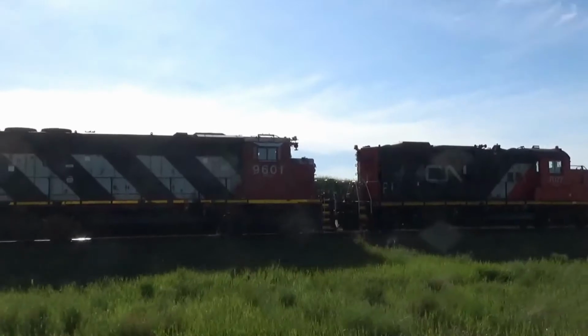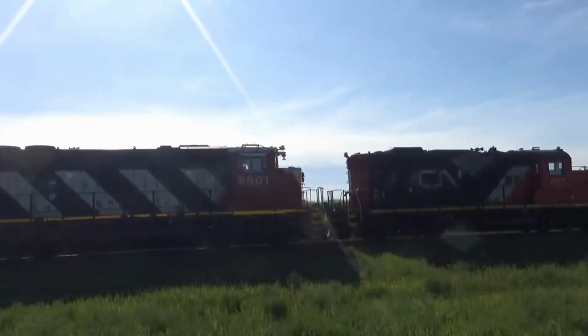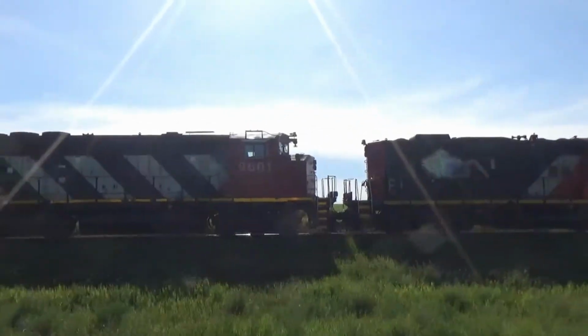The best part about 9601 is it still retains its original CN Sergeant Stripe paint scheme, which is quite possibly the best loved and most recognized CN paint scheme across the railfan community.